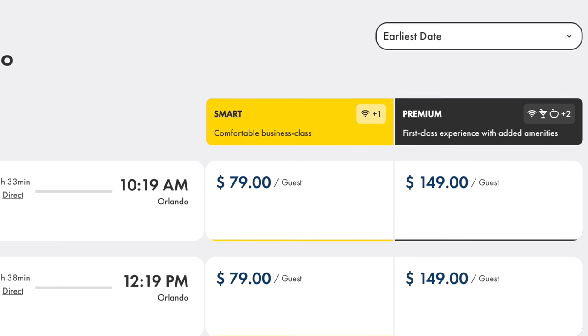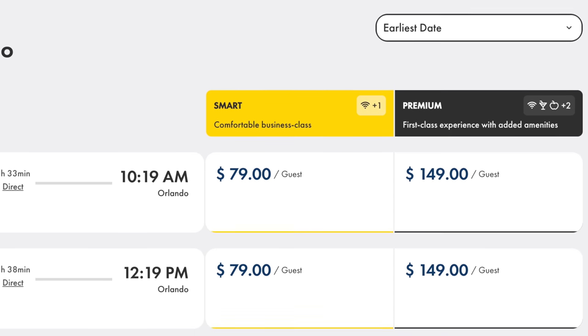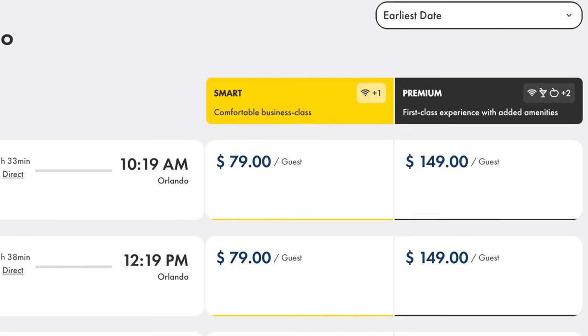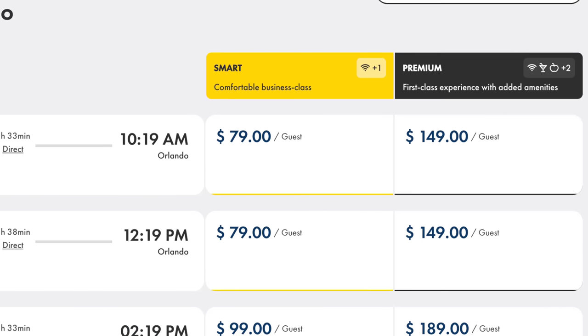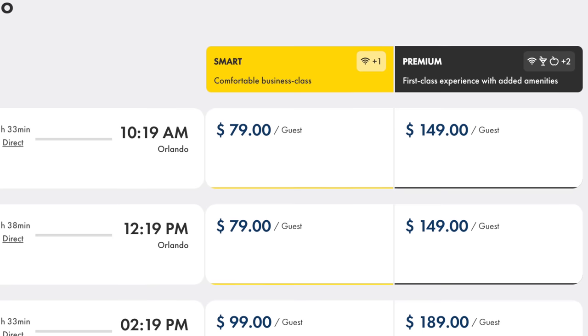So the big question is, would I recommend doing this service, Orlando to Miami? Absolutely, I would. I would highly recommend that you try it out, and I would suggest that you do the smart ticket, not the premium, unless there was something that you saw that I experienced today on premium that you think that you really need. Otherwise, I would just go with the smart class, save some money there, and just see if you like it, and then go from there.